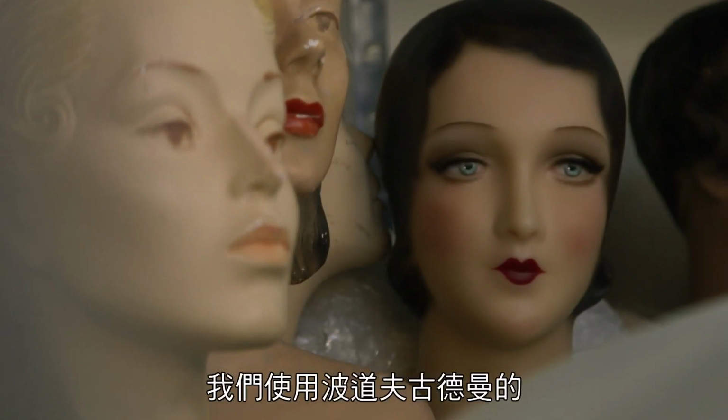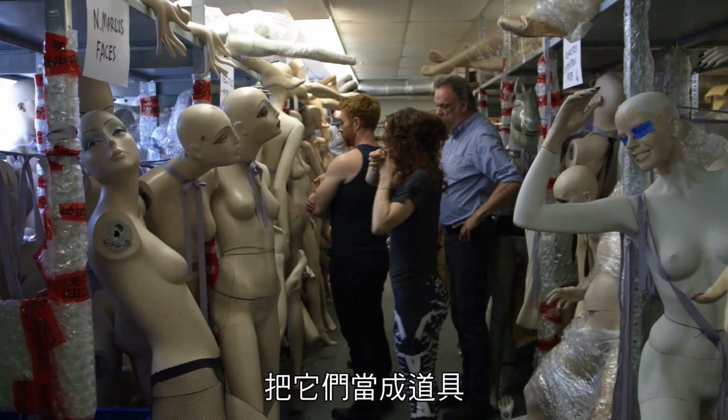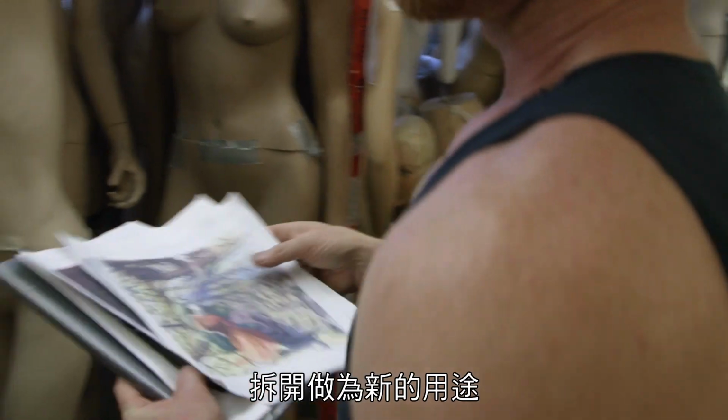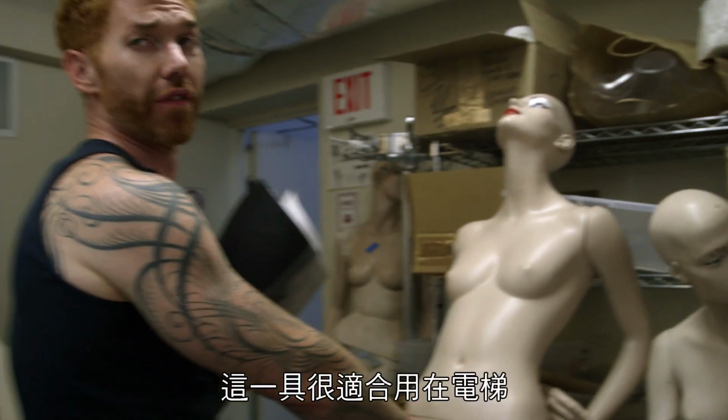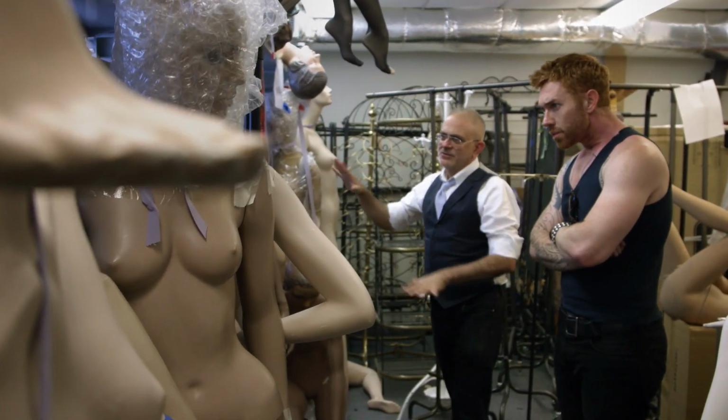We're actually working with mannequins from the Bergdorf Goodman resource, and we're going to be cutting them apart and repurposing them. This is great for the elevator. I think this is going to work well for cutting that apart. These vintage ones don't do that. I feel like we did it.